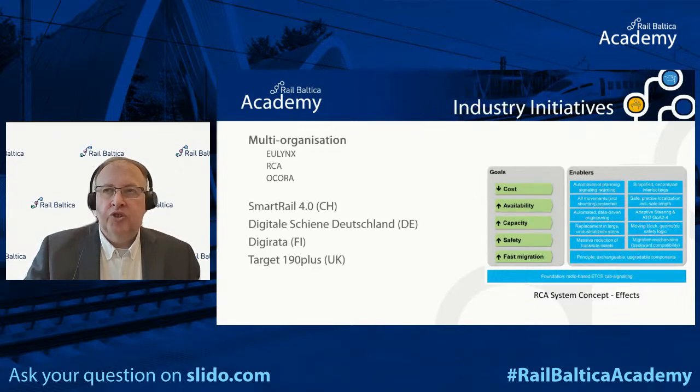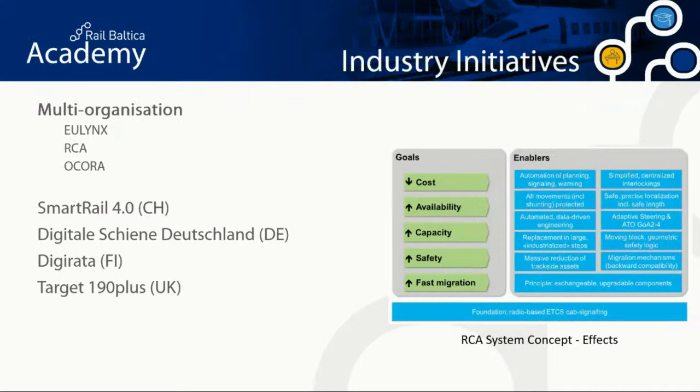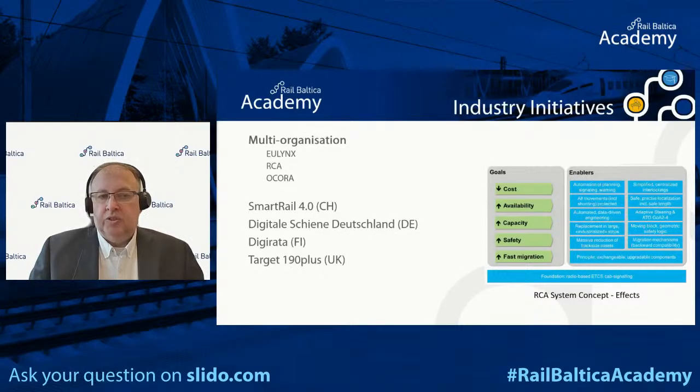There are also individual national projects, which we believe we can learn lessons from. So there was Smart Rail 4.0 in Switzerland, Digitalisierung Deutschland in Germany, Digirata in Finland, and the UK's Target 190 Plus. All of them have interesting features that we can look at. So for example, Target 190 Plus is looking in detail at digitalization of design steps and of testing, so that things can be simulated and tested digitally rather than having to wait for things to be physically built before they can be tested. That's clearly an opportunity for some saving of time and therefore cost.